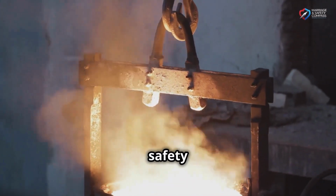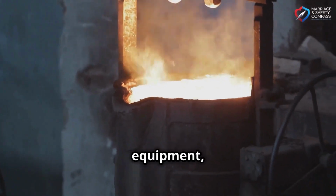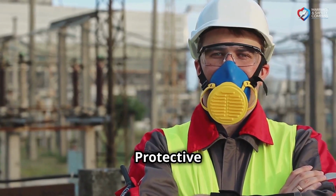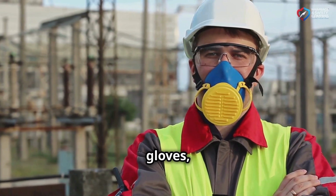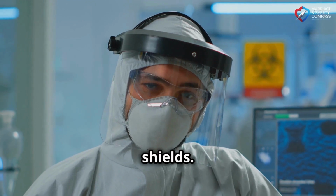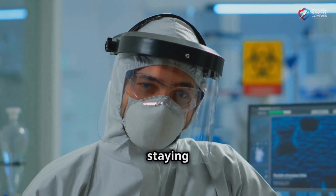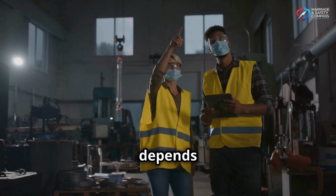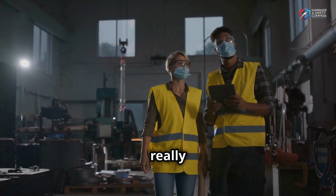By following proper safety guidelines and using the right equipment, you can protect yourself. Protect yourself by wearing the right personal protective equipment. This includes gloves, respirators, and face shields. These items can be the difference between staying healthy and getting seriously ill. Follow safety protocols like your life depends on it, because in many cases, it really does.